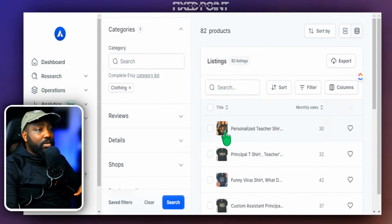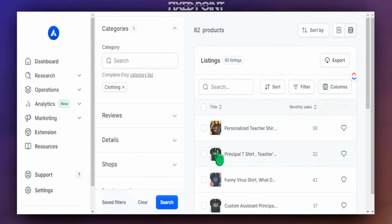I see the title of the product, even just the thumbnail image, so I can see the design itself. I can see the first line of the listing, which is going to be great in regards to keywords. I can see the monthly sales. I can go and favorite this as well.